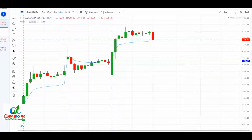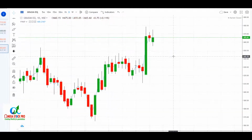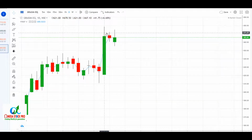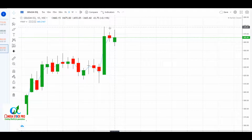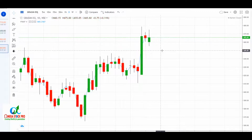So for tomorrow, the two stocks are Grasim. Why have I selected this stock? Grasim, again, in 3 days it is trading at the same level. Price is not moving, but you can see the stock is trading there itself. That means after the breakout here somewhere, either he is accumulating or he may be distributing.